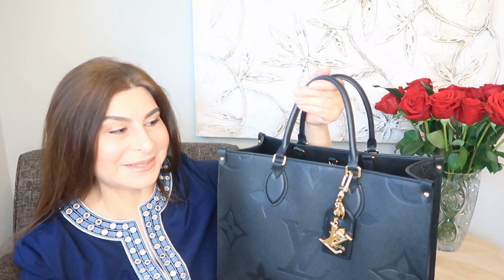The next handbag that I absolutely love, and this is one of my recent purchases, is Louis Vuitton OnTheGo. Once again, I have two of these handbags in my collection, so obviously I love them.